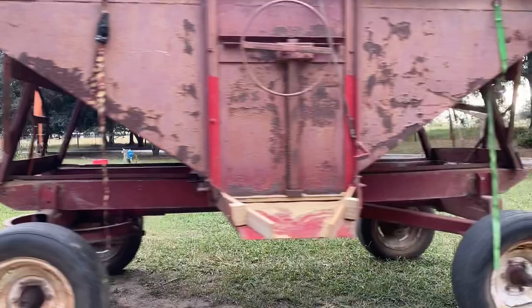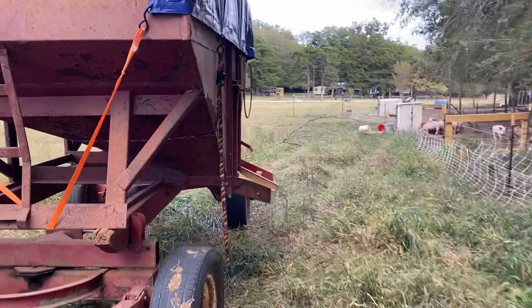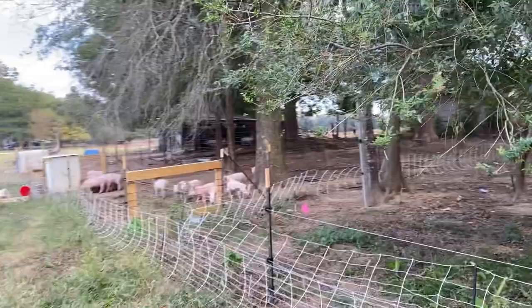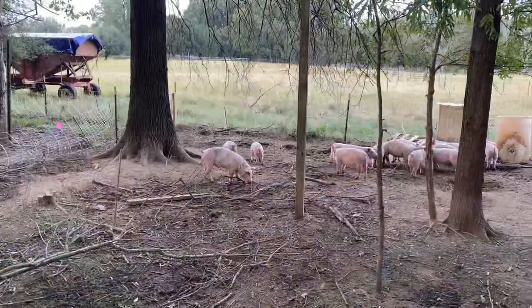So she's where she's gonna be parked for at least a week. Whenever we move the pigs along on up the pen, we'll move the gravity wagon forward. But I actually have something to show y'all that y'all haven't seen with the pigs. The little pigs are actually starting to do pretty well in this little system of rotating them.